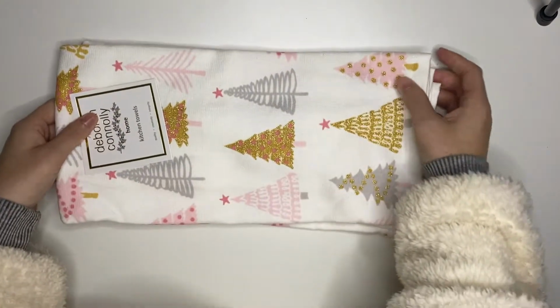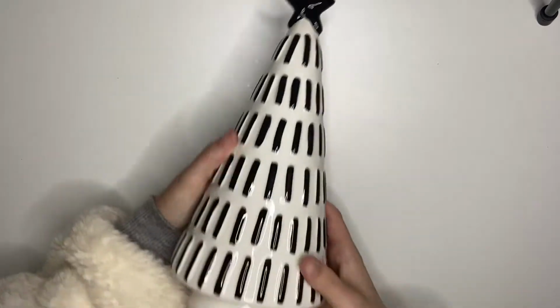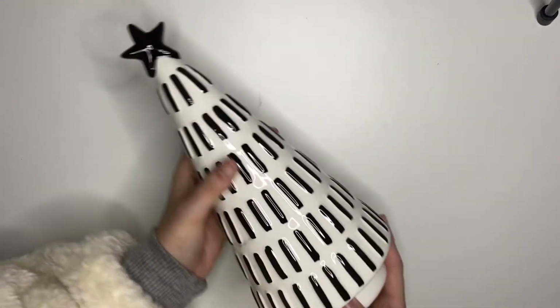Got this at Burlington, some pink and gold kitchen towels for Christmas. I'm excited I can get this stuff out of my living room now. Oh my god, I found this at Marshall's. It's black and white ceramic Christmas trees, very much so my vibes.